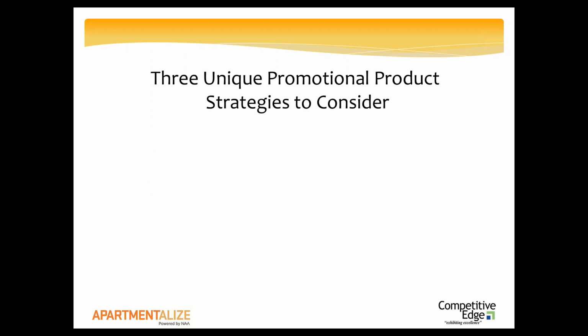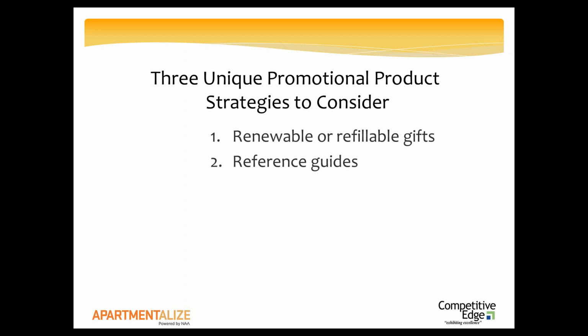Now, when we get into promotional products, some unique strategies to consider: renewable or refillable type gifts. This is a really smart play. I'll give you an example of that in a moment. Reference guides: resources that they can keep on their desk to refer to best practices, government regulations, whatever, right? Reference guides are really powerful and useful tools. So here's an example of a simple renewable or refillable strategy.